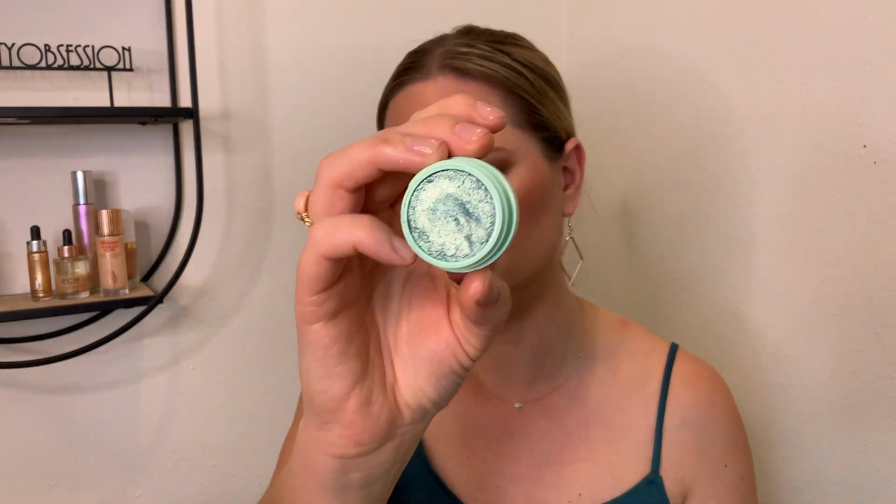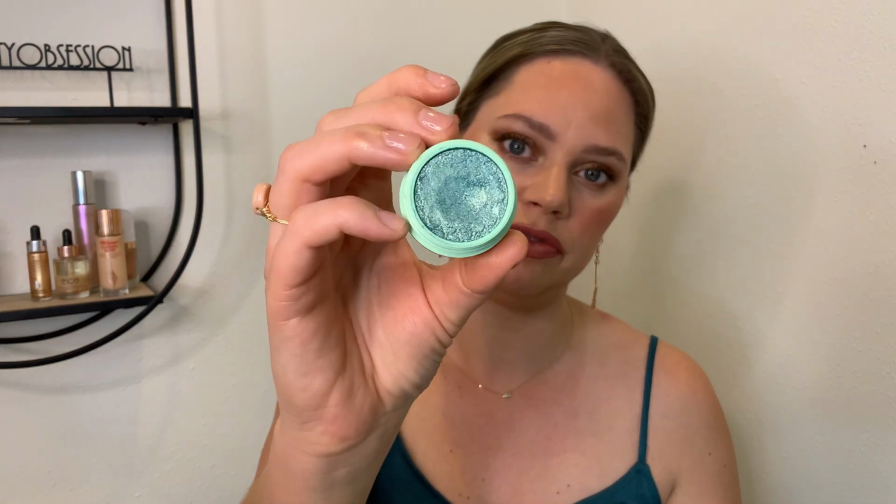My newest Super Shock shade is the shade Mint For You. I have a look up on my Instagram page right now where I use this shade. I was super impressed by it. It's very reflective. I am scared of color typically, especially blues and greens, but I was pleasantly surprised by how much I love this shade, and it makes me want to just venture into color a little bit more.